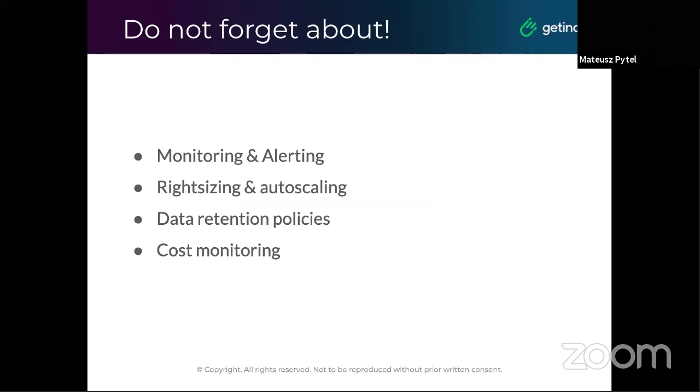And one thing to mention is, at the end of each iteration, don't forget about the following things. Monitoring and alerting: set it up just to make sure that everything is up and running. You don't need to log in every day and watch the system. You will get notified whenever something is wrong. Right sizing and auto scaling. I would also add preemptible instances as a keyword. This is something that will help you get the best out of performance, and also the lowest budget. So you will get better financial benefits out of that.